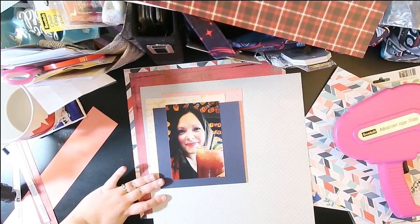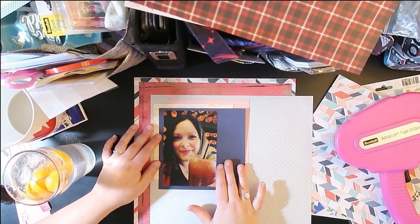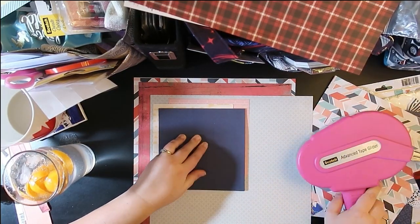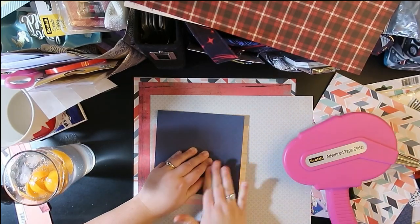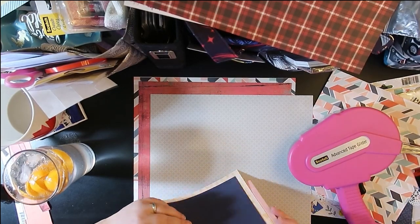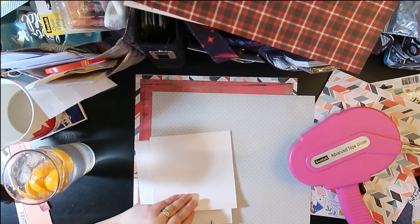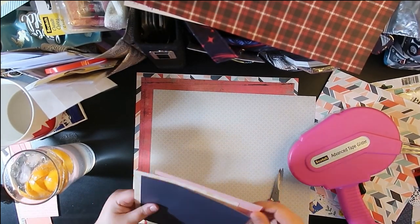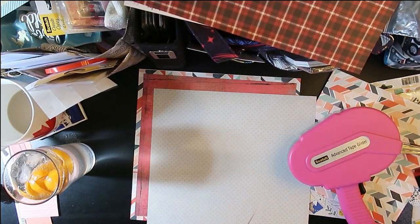I'm challenging myself this year to put titles on all of my layouts. If you have been following me for a while, you know that there are times that I just totally leave the title off. I don't even bother putting anything. But I have a thicker stash that I'd like to get through, so I thought this was a good opportunity to have a nice long title on my layout and just kind of a fun little play on words, I guess.